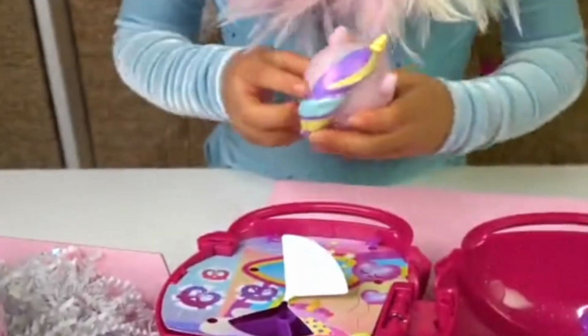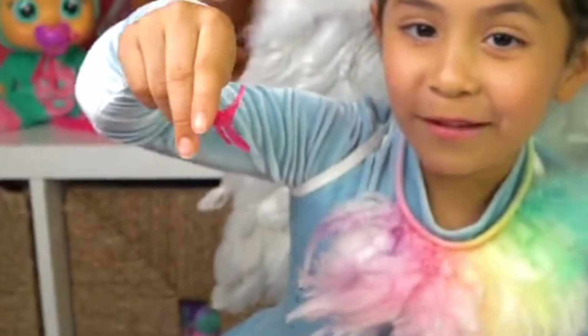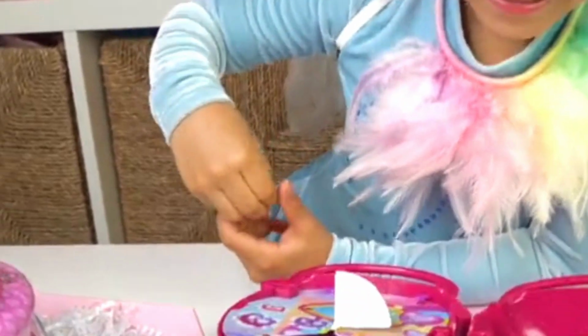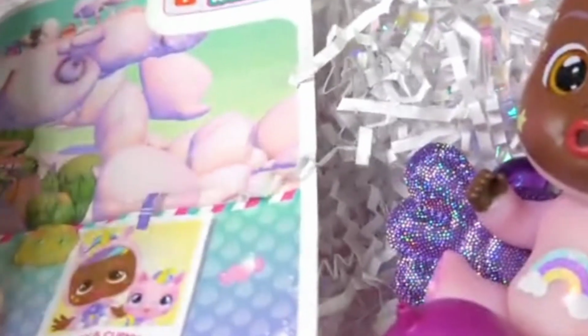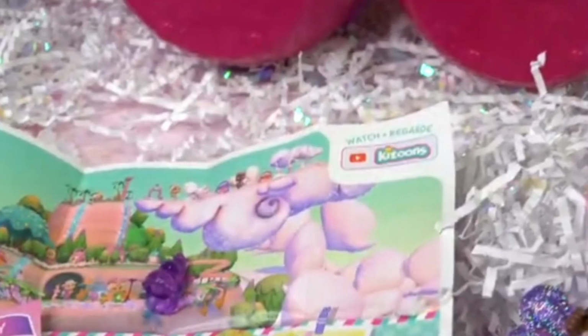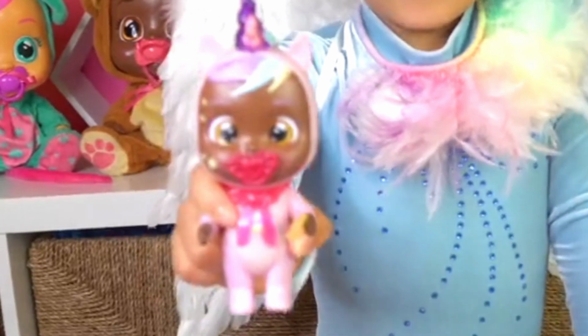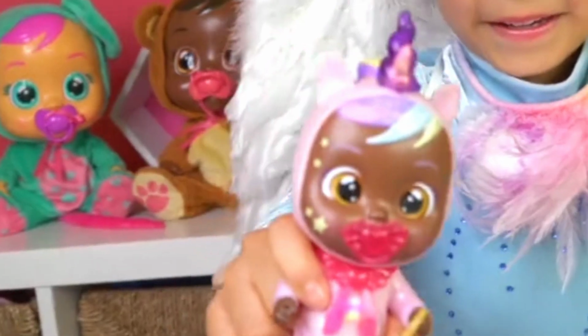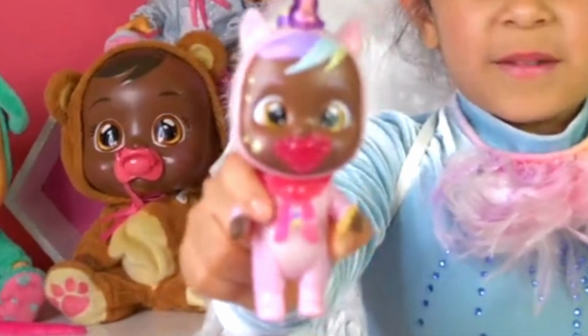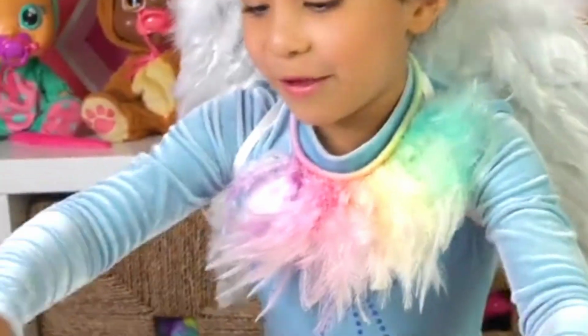Okay, let's see what else is in there. I think there's one more thing. What is it? Oh, her little bow tie. That's so cute. Okay, let's put her all blinged up. 1, 2, 3, 4. This is Sassy. That's Sassy with all her accessories on. She looks so cute.